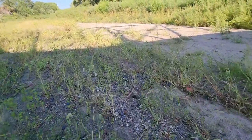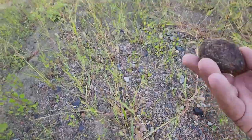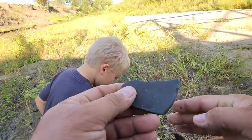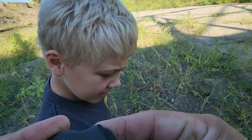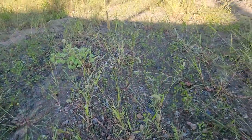All right, where do we begin? Where do you want to start, bud? That's nothing. What is that? Shale. That's shale. I think that's a geode in there. Oh, that's part of it. That could be. That's a geode. That is a geode. Yeah. A lot of shale here. That's a good thing.